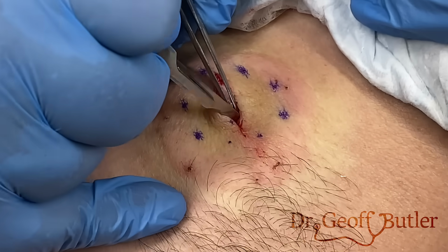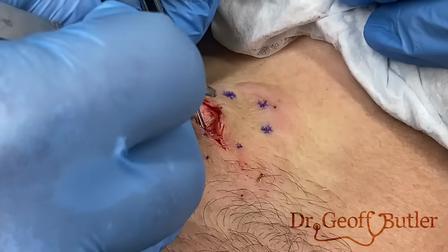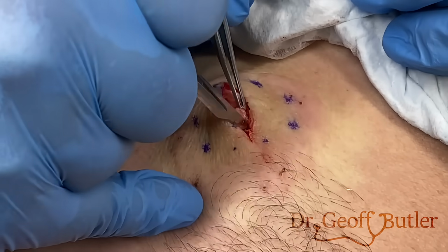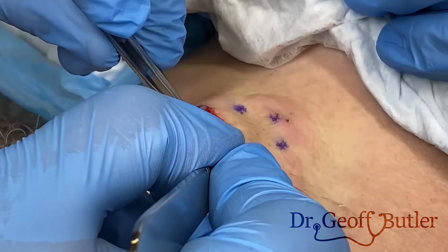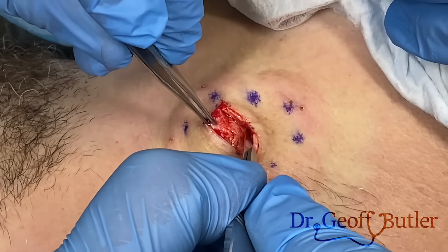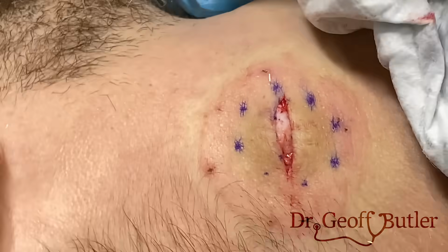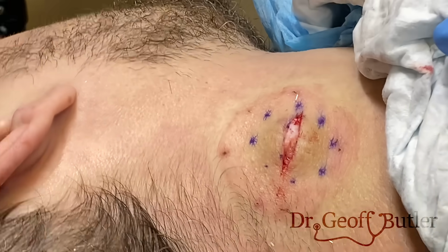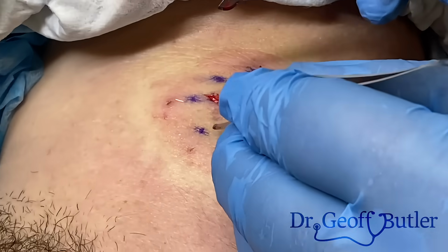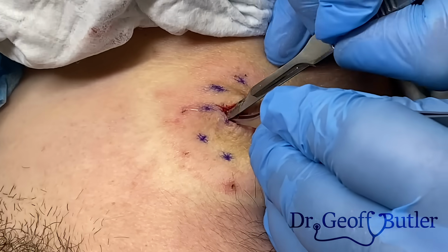So on the end here, just sort of move that around a little bit. Switch back to the side. So the same thing on this end. I'm just going to sort of dissect that down a bit.